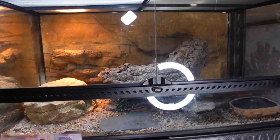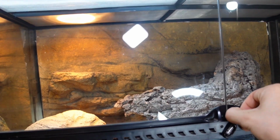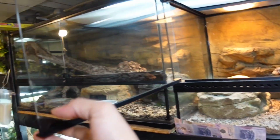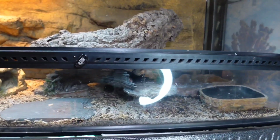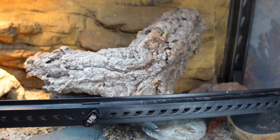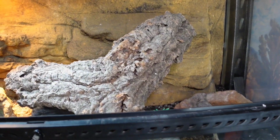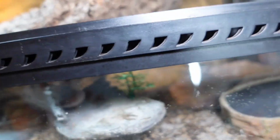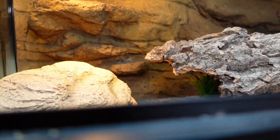And right above her, I do have my leopard geckos. No, I do not have them together. Actually, I have one right here and one on the other one. Both setups are basically exactly the same. These are 36 by 18 by 18. This girl should be right there. Oh yeah, man, I should have cleaned the glass on this one.